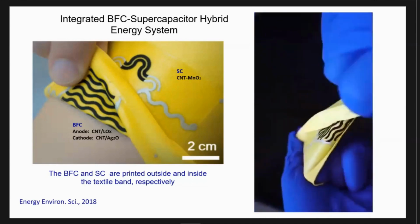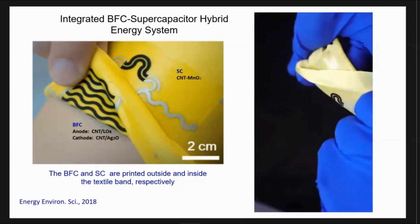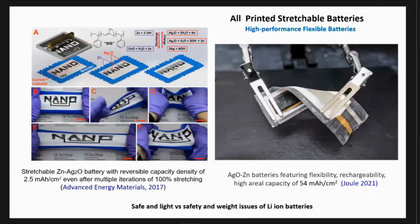And you can also move to batteries, better storage, developing a variety of zinc, silver oxide, high-powered batteries, again, highly flexible, high performance. So again, these are textile-based zinc, silver oxide batteries, replacing the lithium. We don't have the safety issue and the weight issue of lithium battery. And even this you can combine with energy harvesting.